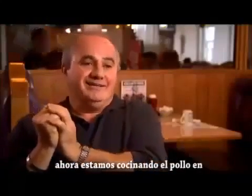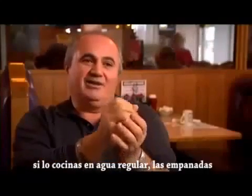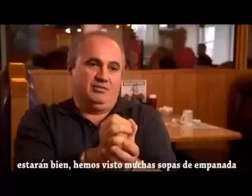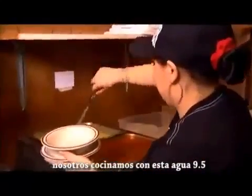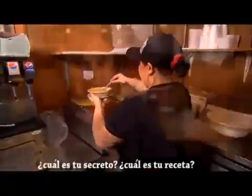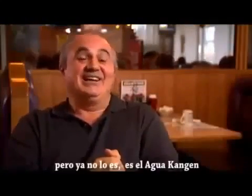Today we're cooking a chicken and dumpling soup. And that chicken and dumpling soup, if you cook it with regular water, the dumplings are okay. They're good. We sell a lot of chicken dumpling soup. We are known for that. People come and get buckets of chicken and dumpling soup. We cook it with this water, 9.5, world of a difference. They come out so much fluffier, so much tastier. And everybody asks, what's your secret? What's your recipe? It is a secret. But it's not anymore. It's Kangen water.